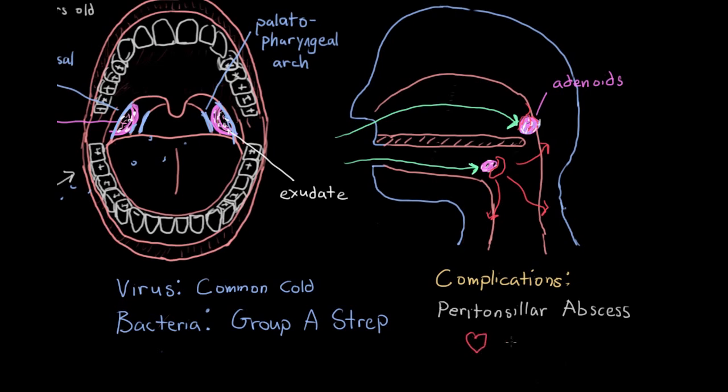A Group A strep infection can also lead to some other severe complications, which may affect the heart, the joints, or the nervous system, which would be the brain and the spinal cord. Another complication that can develop after a strep throat infection is damage to the kidneys, which can lead to high blood pressure or bloody urination. Now, for viruses, treatment is supportive, but with a bacterial infection, antibiotics can be given. And the good news is if antibiotics are given during a Group A strep infection, then it can prevent these serious complications from occurring. And so antibiotics should be given and taken for the full course of the treatment. Otherwise, these symptoms, although rare, may develop.